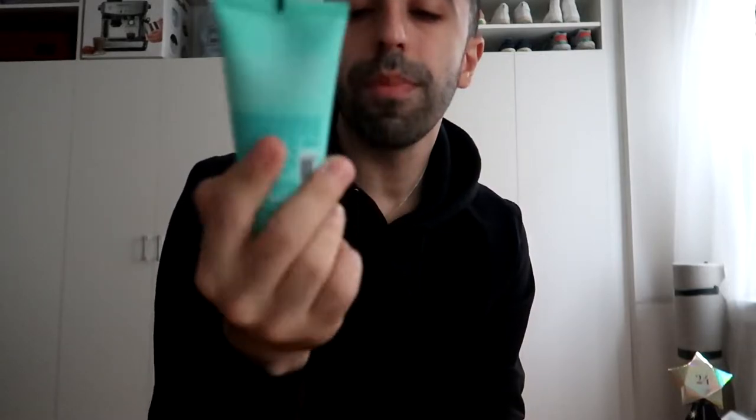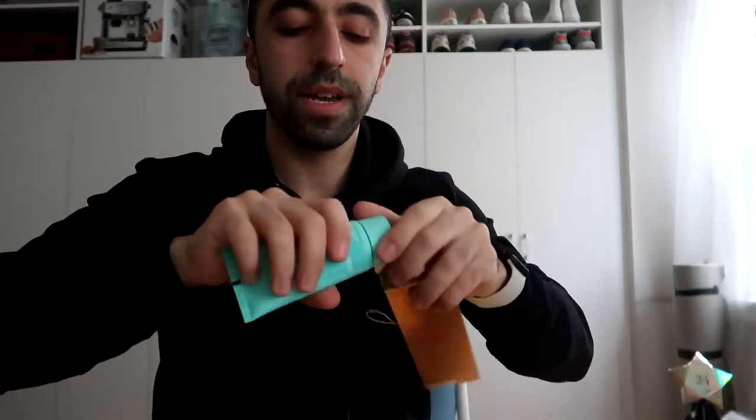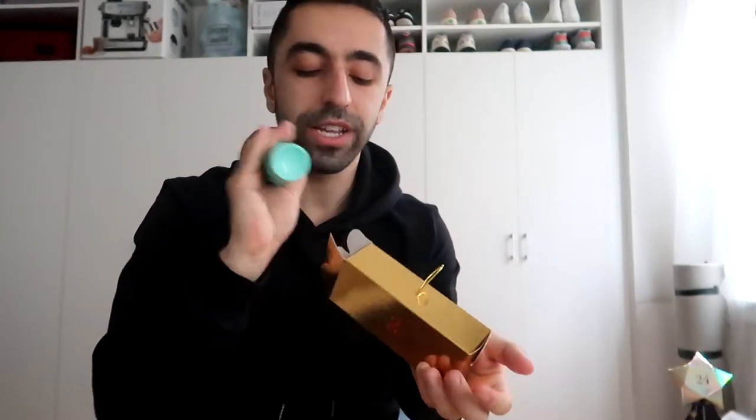Number 8. This is body scrub. Mild body scrub. Oh, it smells so good. Clay and white tea. I think I have had this before. It smells amazing. Would recommend this. I have tried the other version.